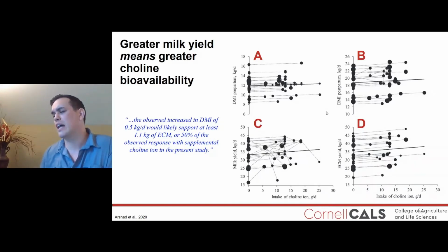Now, one of the things that they've shown repeatedly is that there are modest increases in intake when you feed rumen-protected choline, but it doesn't explain everything. It's estimated to explain about half of the increases in milk production. And so what happened to that other half? Well, choline's probably doing things in the mammary tissue to enhance milk synthesis. Perhaps choline is enhancing lipid transport from the liver to bring more nutrients to the mammary gland to support milk production. We really need to get a better understanding of that for sure.